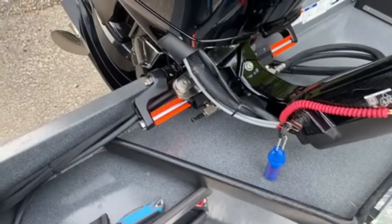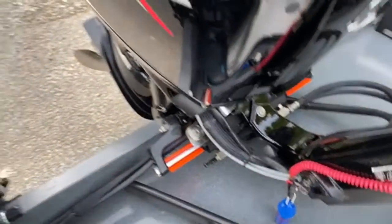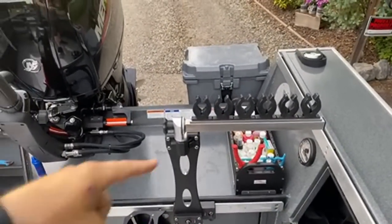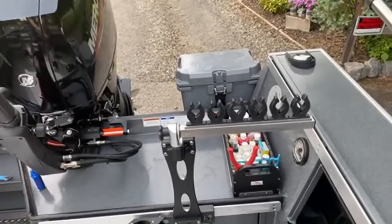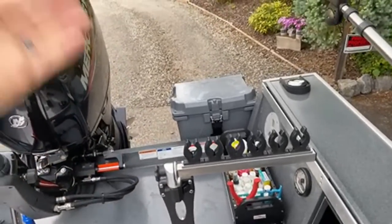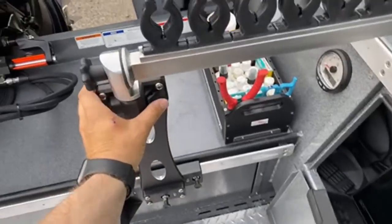Again, as you can see, I went with the power steering. Oh, yes, I didn't talk about this. This is an SNC Rod Rack. Huge shout out to the guys at SNC. They hooked me up with this for free, so I've got to give a huge shout out to them. Thank you guys so much. If you haven't heard of SNC Rod Racks, they're really dope.